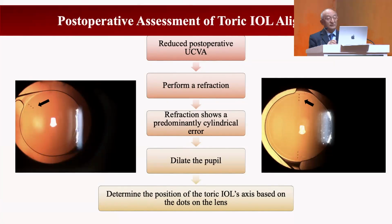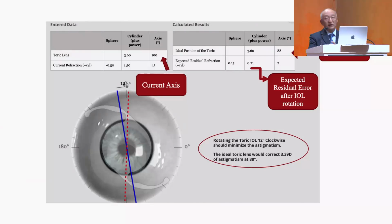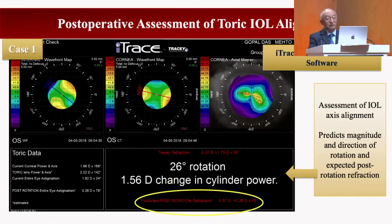And before that, look at the uncorrected visual acuity, perform refraction, show the refractive cylinder now, dilate the pupil, see what is the new orientation of the lens and what was your corneal cylinder. That is the rotation required for this patient also. You have various software which can guide you to rotate and how much correction can be done with these also. This is one device I use regularly, iTrace, which has enhancement software, gives you how much rotation is required and how much correction can be done with this.